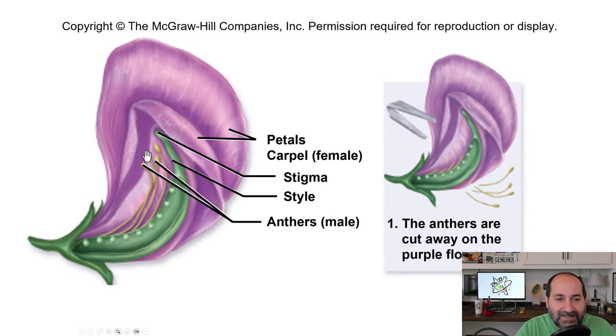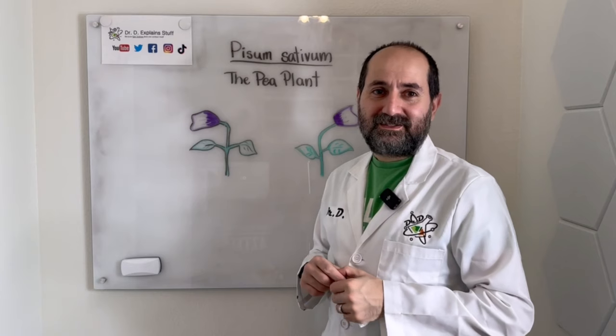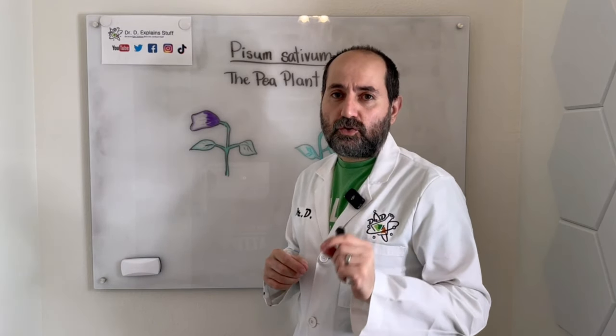Leave the anther on, and if you leave the anther on, you could allow for self-fertilization to occur. I hope this makes sense. So again, these are amazing plants to use, amazing model organisms, because you can either self-fertilize and see the offspring or cross-fertilize to see offspring.